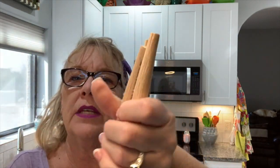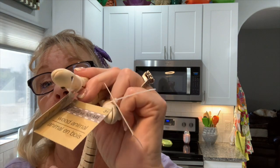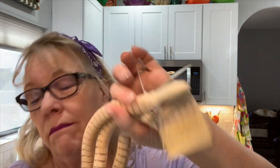And then on the tails, I thought, God, those almost look like carrots. I was like, maybe I should just cut them off and put a topper on them and they would be a cute little wood carrot. Do you see that? I have no idea what I would do with these guys though, with their heads. I don't know. Anyway, all right.